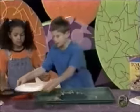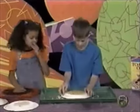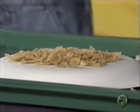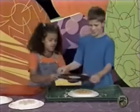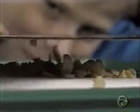Okay. And I'll start plugging this up. So what do you think is going to happen with the cornflakes? I think the cornflakes aren't going to go up at all because it seems like it's much heavier than the O's. Okay. Here we go. Oh, they lift up some of them, not much. Yeah, like it lifts up. Oh, there's one coming up.